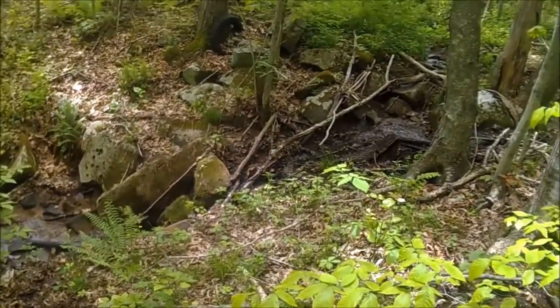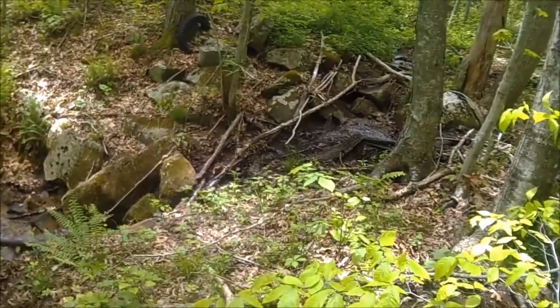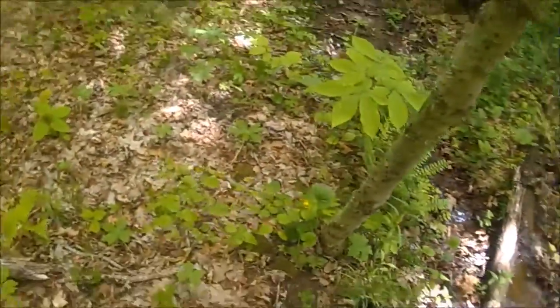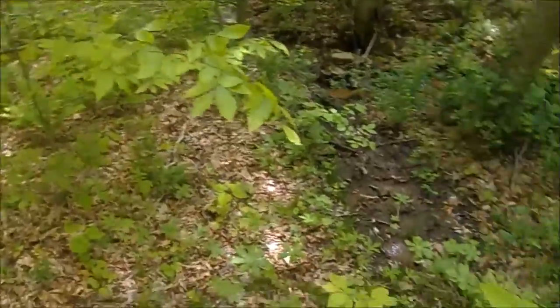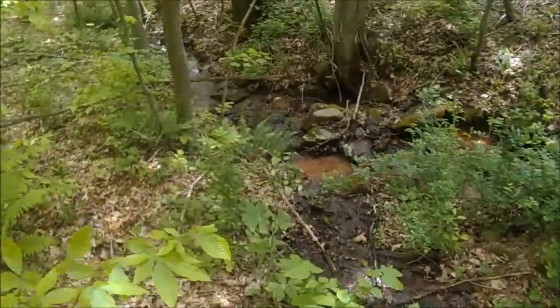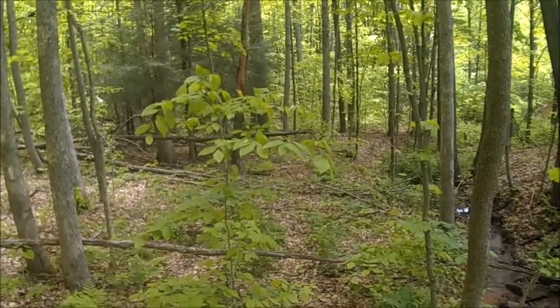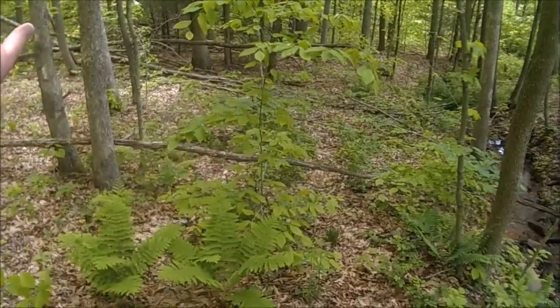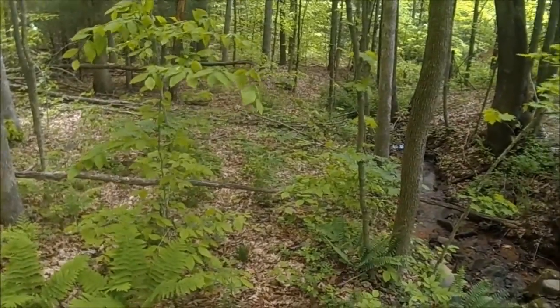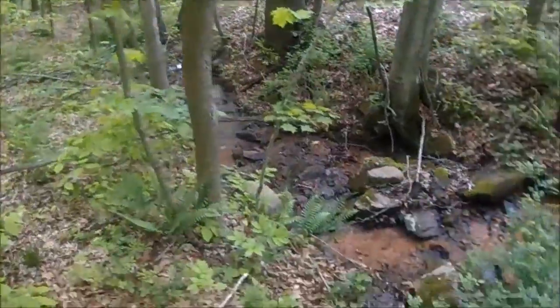And if you're just tuning in, go back a few videos, you'll see the beginning of this series here. Anyway, as you can see, this stream continues on down. Two videos ago, we were over that way where that big valley was and those sinkholes. This time, we're going straight down through here into another big valley.